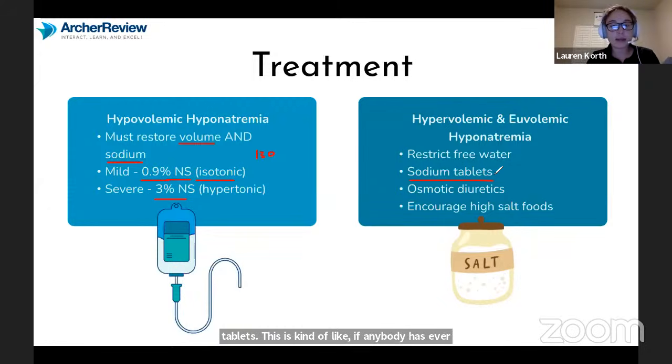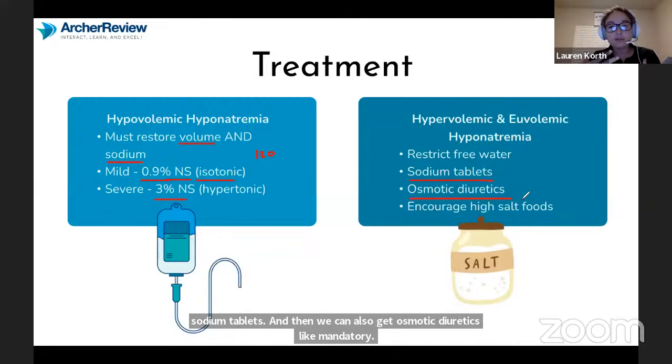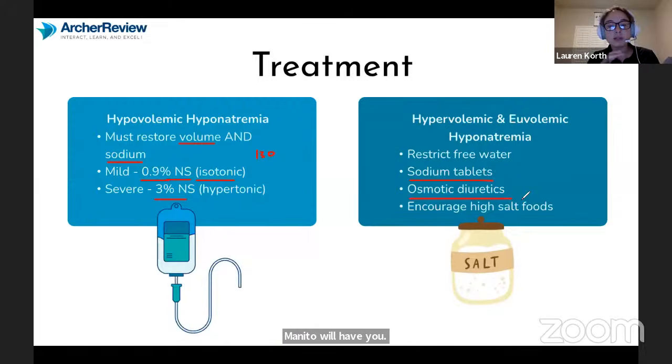They're just sodium tablets. And then we can also give osmotic diuretics like mannitol. Mannitol will have you get rid of just water, but the sodium will remain. So that is sometimes used, and it does it gently. So that is often used for cerebral edema type situations where we've got this hyponatremia. And then we can also encourage high sodium intake.